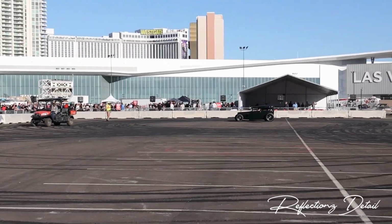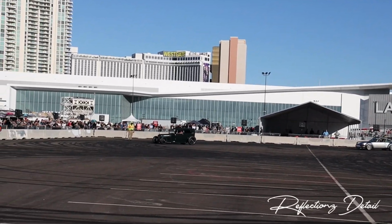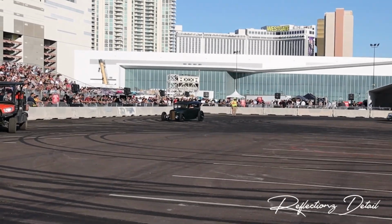Quality on this is bad, but it looks like the parade has started. All the cars from SEMA are going to parade through here in front of us, and I'll make sure I'm here to get you guys a video of everything and all the fun action.